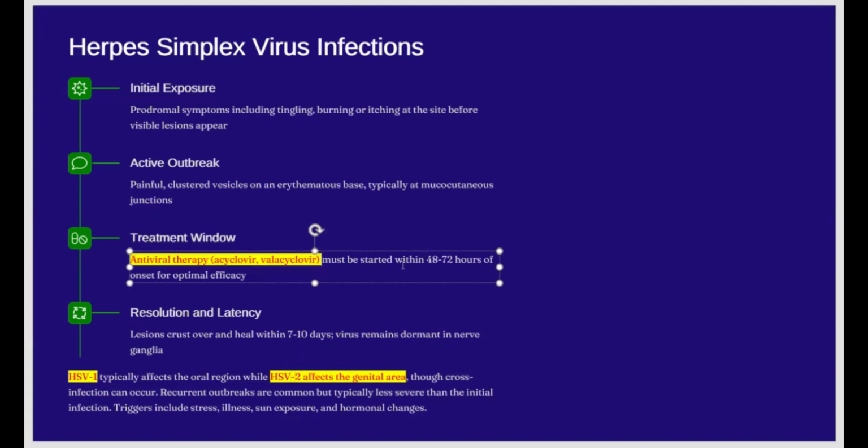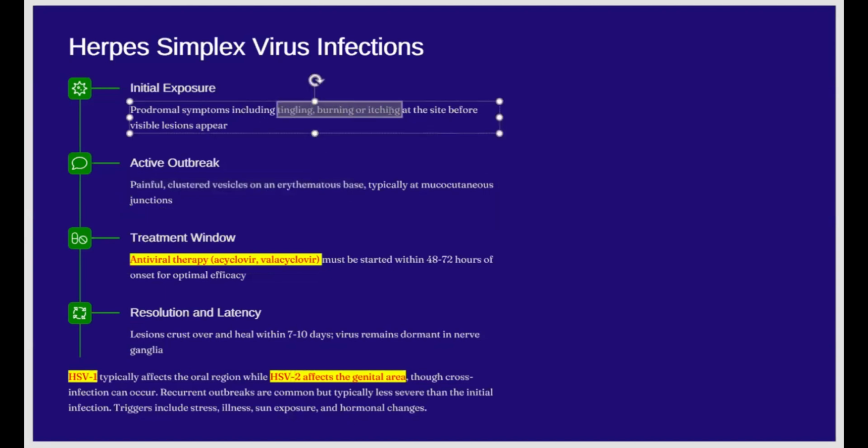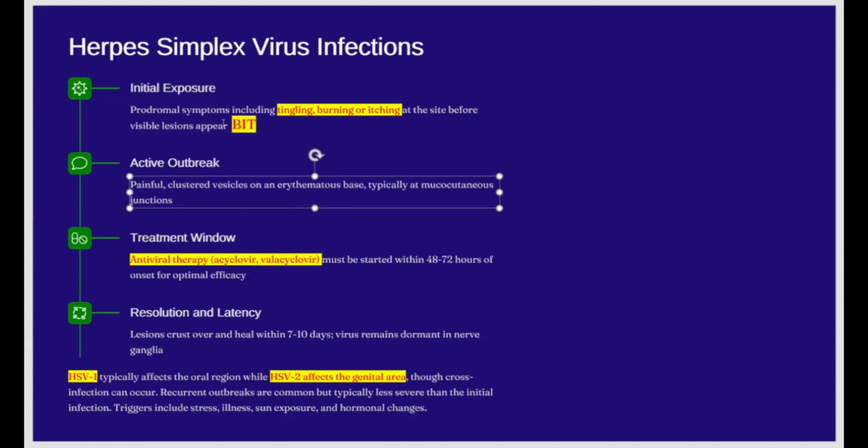And don't forget the prodrome. The prodrome is what comes before. So when you ask the patient, do you experience any of these symptoms when this appears? Because it appears as a painful cluster of vesicles on an erythematous base, which is the oral herpes. So you ask the patient, do you have tingling, burning, itching? I always remember it as BIT. Do you have burning, itching, and tingling? That is the prodrome. That is what accompanies the herpes, the oral herpes. Okay, BIT: burning, itching, tingling.